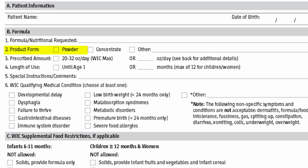Line 2. Product form. On this line, you'll need to specify whether you're selecting powdered or concentrate formula. If neither option fits your needs, choose Other and indicate whether you prefer ready-to-feed or ready-to-use formula. Remember, if you've entered multiple formulas in the section above, they all need to be in the same form.